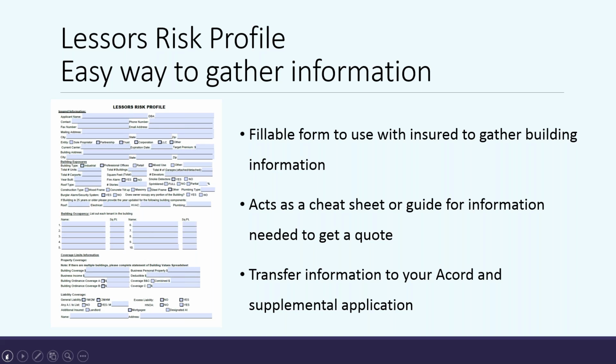All right. So this little risk profile here is a little cheat sheet that we like to give to our retailers in order for them to gather information. So if you are speaking with somebody on the phone or somebody walks into your office, or you get a warm lead from somebody, this is a good way just to collect the basic information in order to transfer it on to Accords. So this itself is not an application. It's just a good tool to use to collect the information.